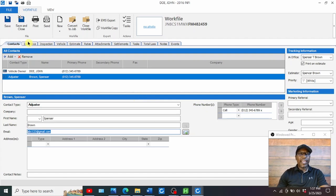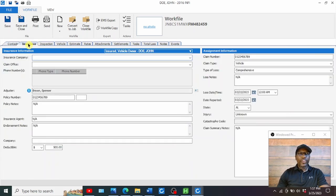Now that we have our name here, our email address here, and our phone number here, let's go to the next tab, which is the insurance tab. Once you're in the insurance tab, just make sure the insurance company that you're working for is here, the claim office is here, then you see yourself here as the adjuster. Make sure you have the deductible correct right here. And on the right side of the page, you will find your claim number, the vehicle type, type of loss, loss date, day reported, and the state, and then we will go to the next tab, which is the inspection tab.